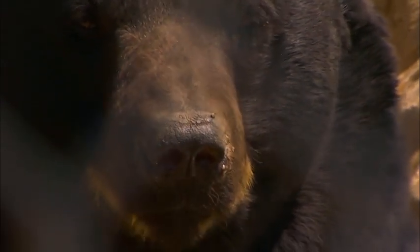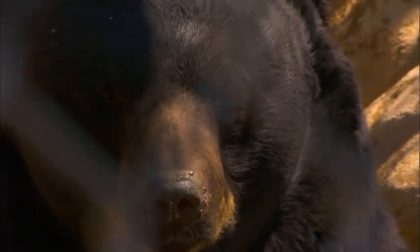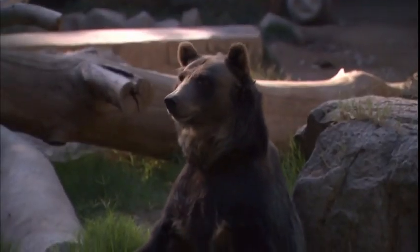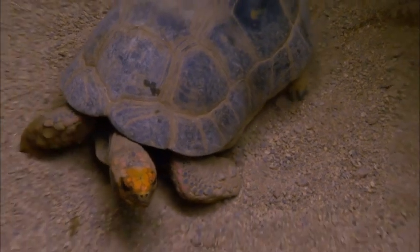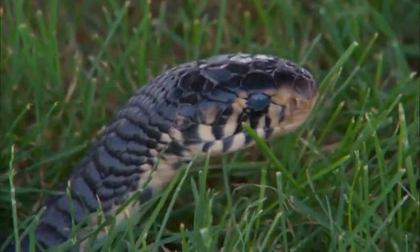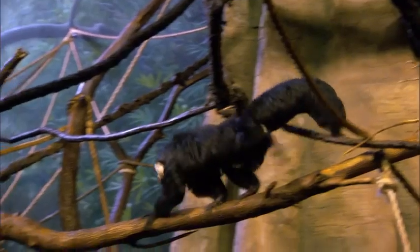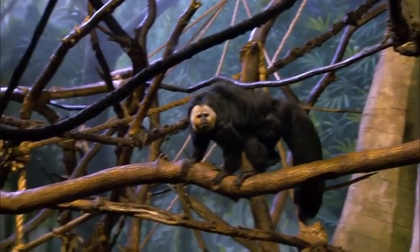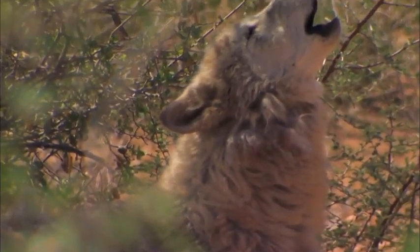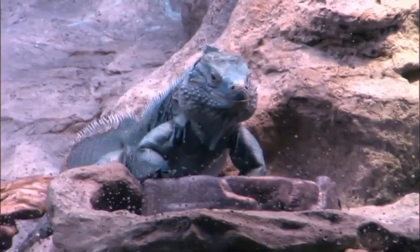Most descriptive names are pretty accurate, and they usually refer to what an animal looks like, particularly in terms of color. Remember our black bear? Here's a brown bear. Here's a red-footed tortoise. Here's a black cobra. Here's a white-faced saki monkey. Here's a gray wolf. Here's a brown lemur. And a blue iguana.